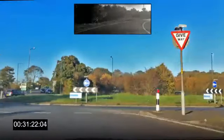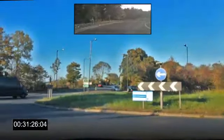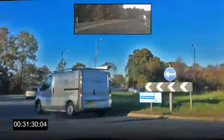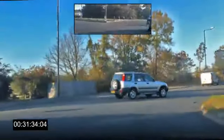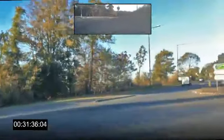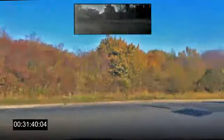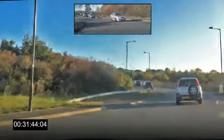So again, I had to prompt you there for the signal. But it's a good approach speed, although a little bit fast on approach, especially when we couldn't see. Remember, that's the main thing that's going to slow us down, especially on a fast road, is how much we can see ahead. And I'm going to come off of this next thing.